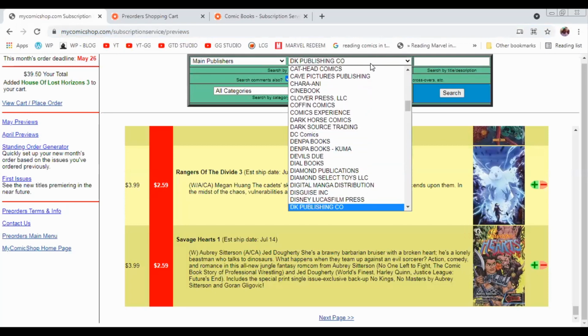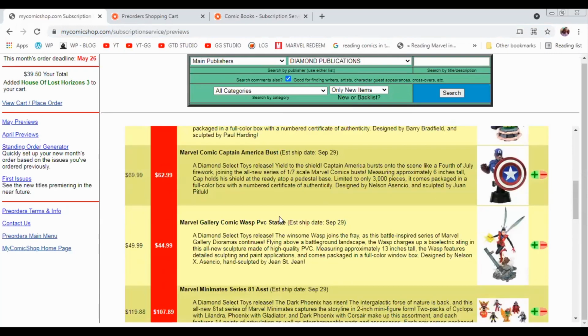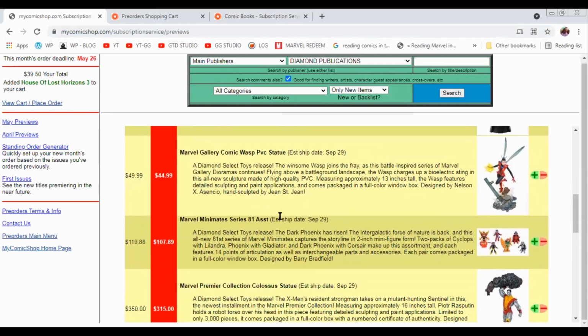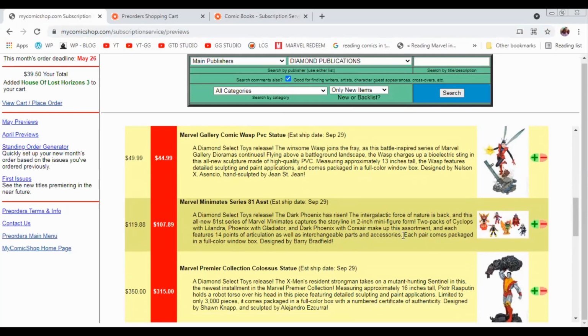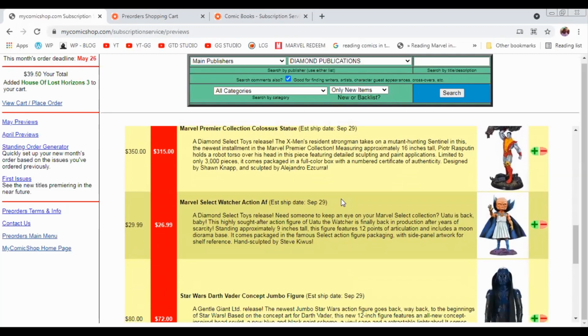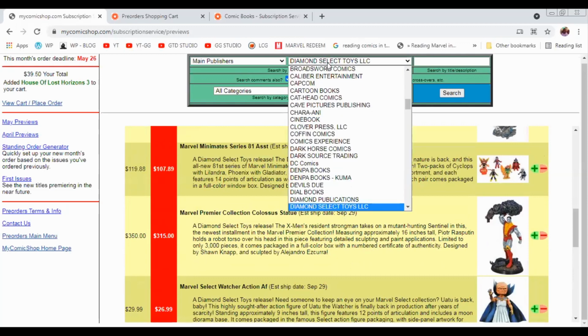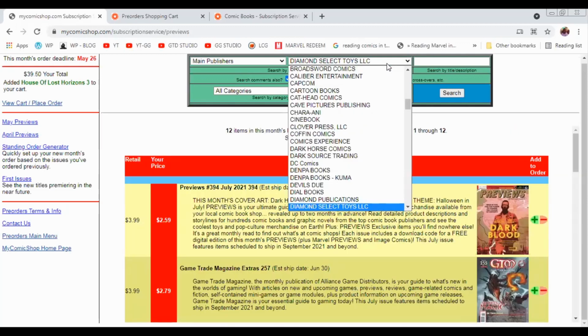Moving on from Dark Horse, DC, do that later. Devil's Due, Diamond Publications, see what the hell they have. Reviews, Game Trade, Marvel Animated, Mysterio bust, Captain America bust, Marvel Gallery, Comic Wasp, Mini Mates. Oh, I see some X-Men. Dark Phoenix has risen. We got Cyclops, Lilandra, Phoenix, Gladiator, Dark Phoenix with Corsair. I hadn't done any Mini Mates in years. I was on them for a while. Got a Colossus statue for $300+. I haven't gotten into the statue world yet. Diamond Select Toys, and it's gonna be the same thing for the most part.